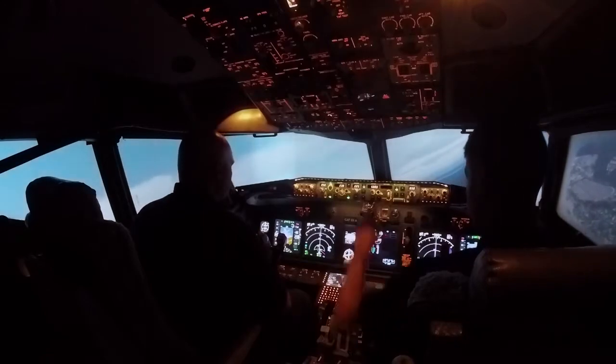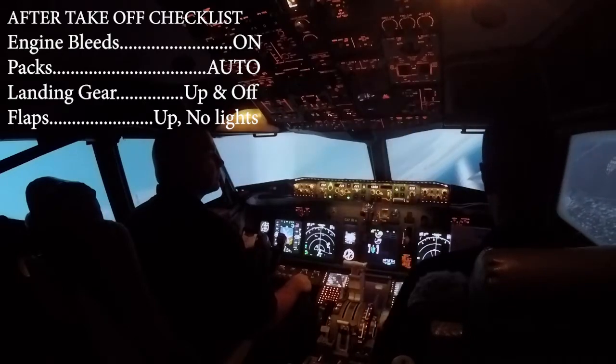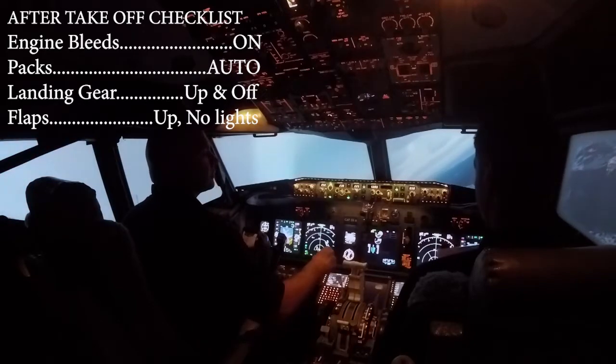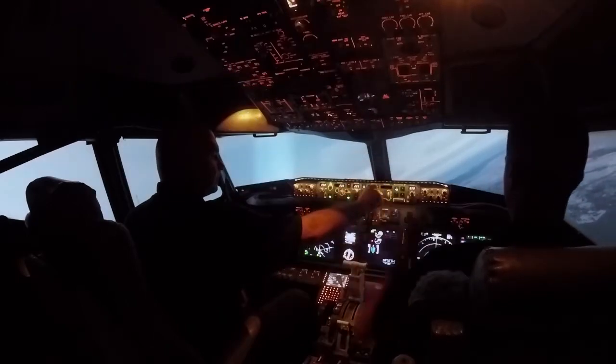After takeoff checklist, please. Engine bleeds on, auto. Flaps, auto. Landing gear up and off. Flaps. 1,000 to go. Lights. And we'll re-clear it up to 360.